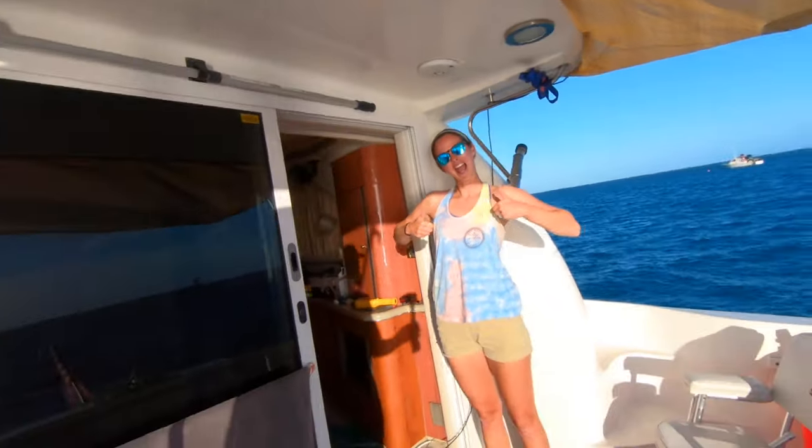Just officially shut down the engines. Got the hook set here, Bird Key Harbor and the Dry Tortugas. It's official, we made it.